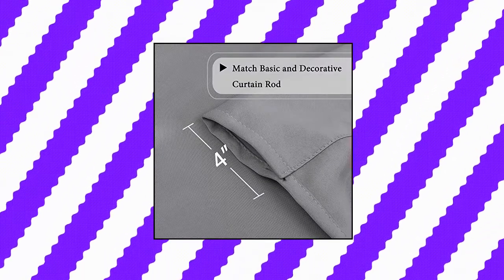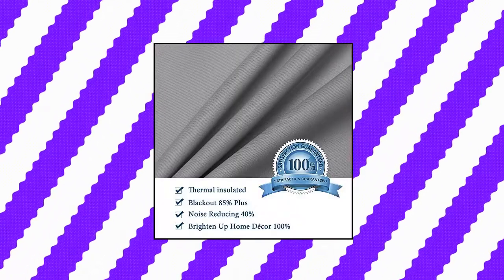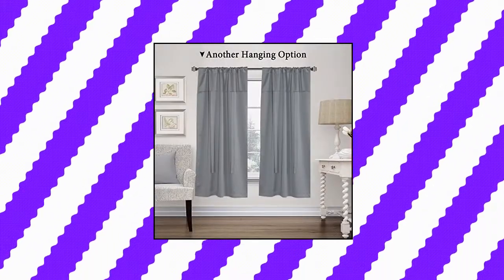Elegant version. These solid tailored tie-up window shades are classic and presentable. Pay for 1 panel, get 3 different styles of curtains. It can be hung as a curtain valance, rod pocket normal curtain, or tie-up shade with any height you prefer.